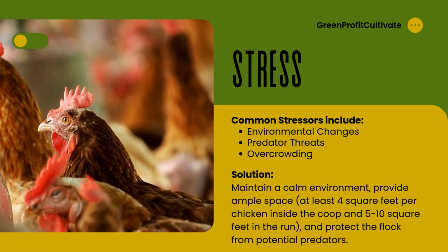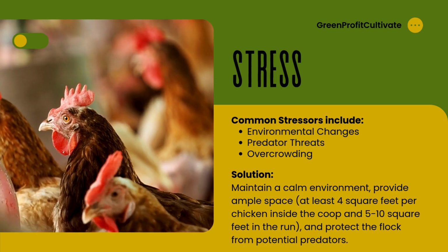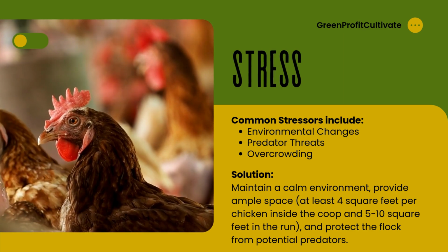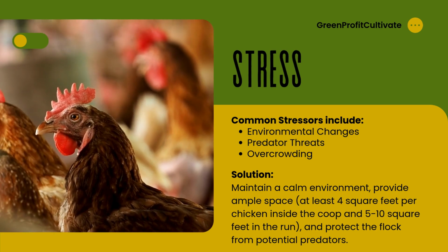Solution: maintain a calm environment, provide ample space, at least 4 square feet per chicken inside the coop and 5 to 10 square feet in the run, and protect the flock from potential predators.